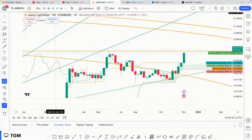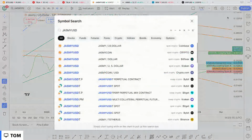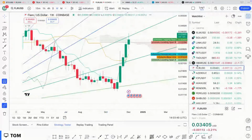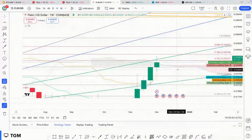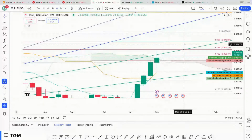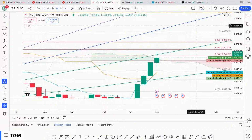And I do see another one with Flare, FLR, and I think that chart is looking better and better too. We can see that it's getting above the Ichimoku cloud right now, the weekly cloud, which is really good. And just maintain that, right? 0.032, just stay above it. Then I think it can break through this big resistance zone ahead. So the 786 is going to be the ultimate target to close weekly candles above the 4 cents. Once it's above that, then yeah, it's going to go to the all-time highs. So this is looking good for Flare, but it just really has to maintain the top of the cloud, 0.032.